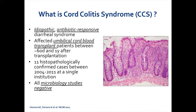So in this particular disease that I described in the case presentation, this was known as cord colitis syndrome. It was first described in September of 2011 and was published in the New England Journal of Medicine. It was described as an idiopathic, antibiotic-responsive diarrheal syndrome. It only affected umbilical cord blood transplant patients between about 60 days and 1 year after transplantation. That is to say that they had fully recovered their counts and were no longer neutropenic.